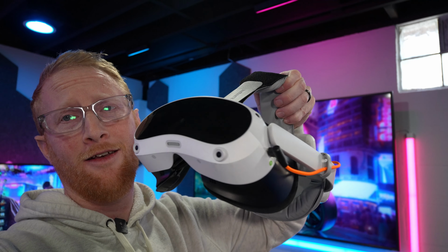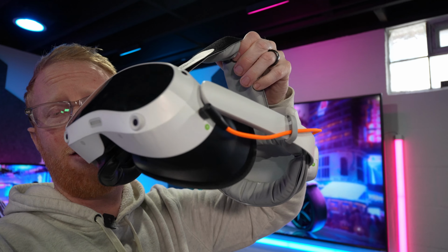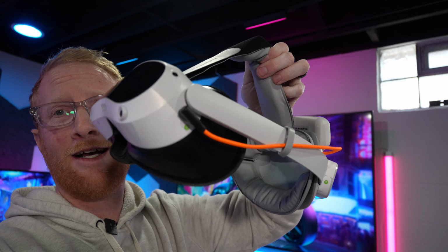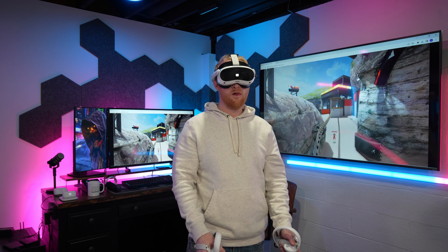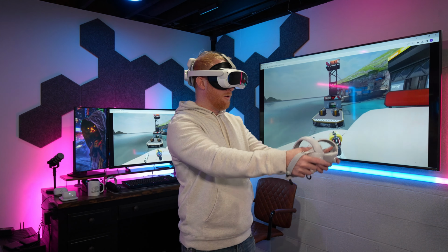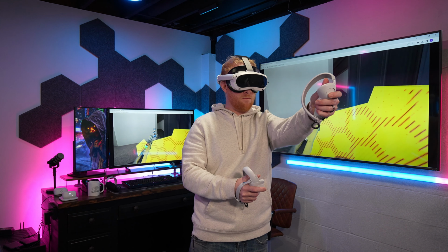This is a good looking headset though. You gotta admit, pretty good looking headset. I still haven't even removed the sticker stuff off the bottom, so it's still on there. But it really is a good looking headset, and I've been enjoying the Pico 4. I think it is an excellent Quest 2 competitor.